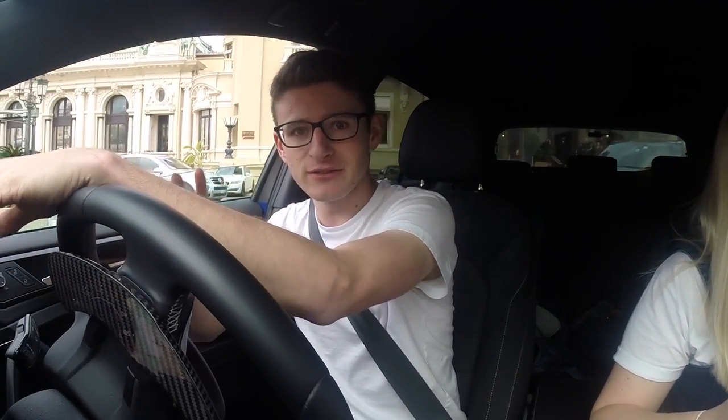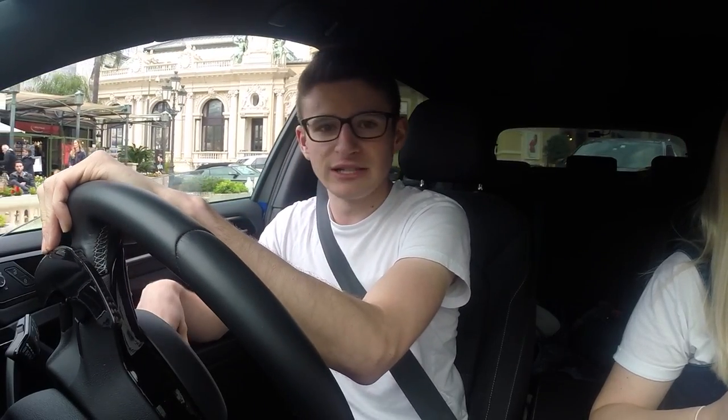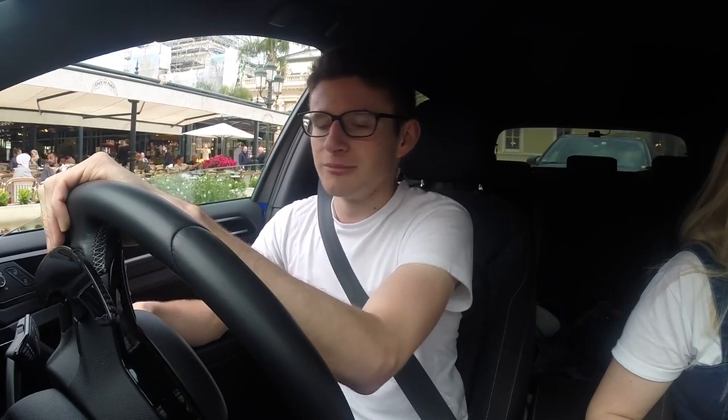Wow. Okay, so now that we've pretty much done the lap of Monaco, this place is only 2.5 square kilometers, so it's tiny. And even though the traffic is quite bad, you can get around it in no time. I think we're going to park up and have a little evening out in Monaco. So obviously I'll bring the camera with me. So we'll park up and make the most of the first night here in Monaco because I'm so happy.